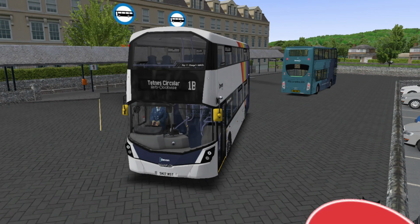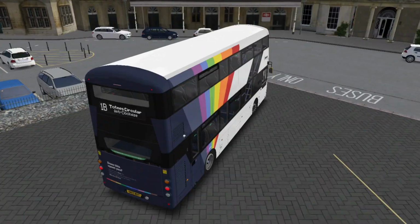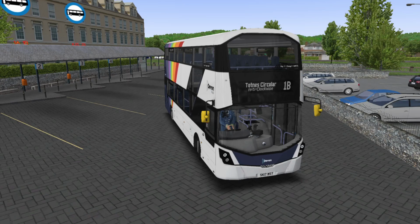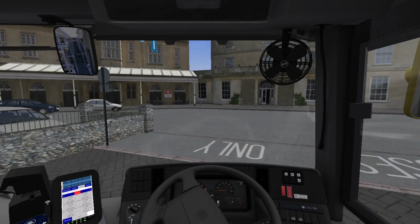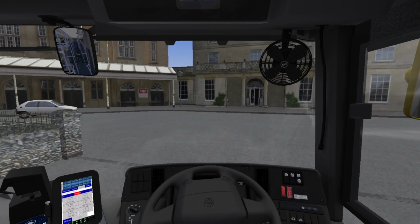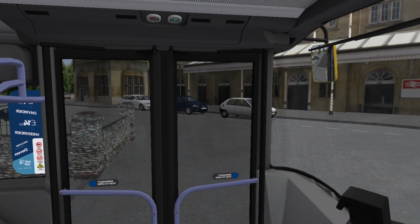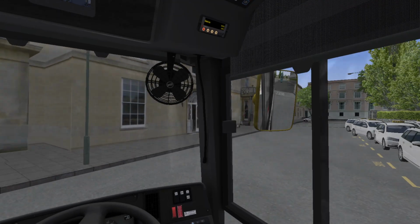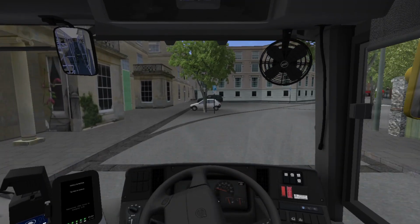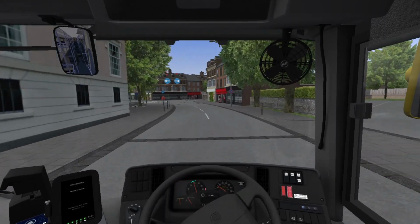So there we go, so that's us, 1B, Totnes Circular, anti-clockwise. Now I am using the recommended buses of the Westcountry, or Westcountry 3 as they call it. I'm using the special repaint pack that was recommended, and I thought I would choose the B5TL because it was the thing that first loaded up when I selected the buses. I thought I'd choose the Pride liveries, it just looks a little bit cool. So, and driving these Master Switch B5s is always a pleasure.